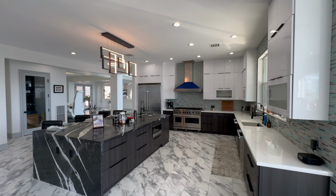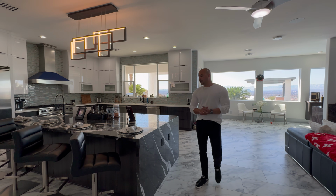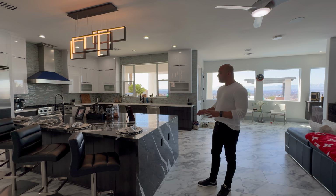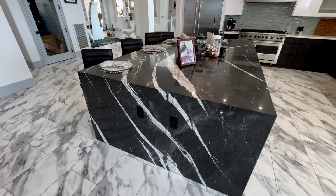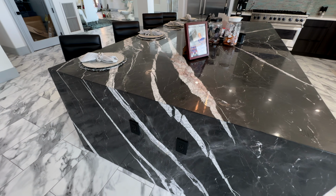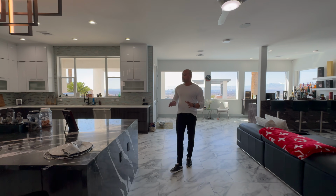So first off, let's talk about the island. Of course, we have to have an obligatory waterfall island in any modern home. This is a beautiful, beautiful fabrication. You can see right here, it almost looks like a dinosaur claw that's ripped through this marble island. Perfectly book matched. Great construction acumen level here.